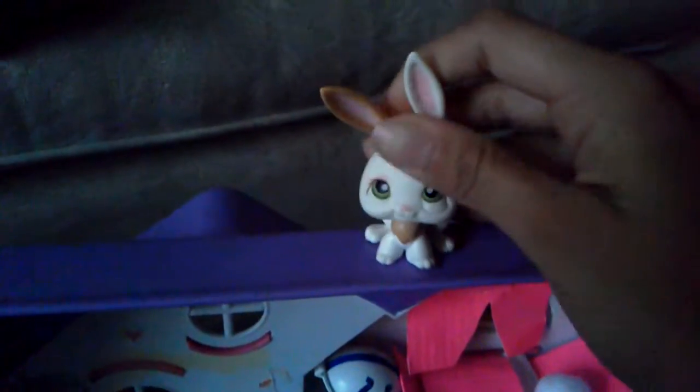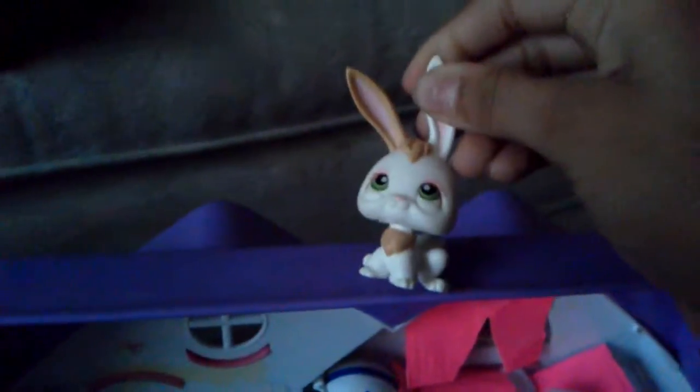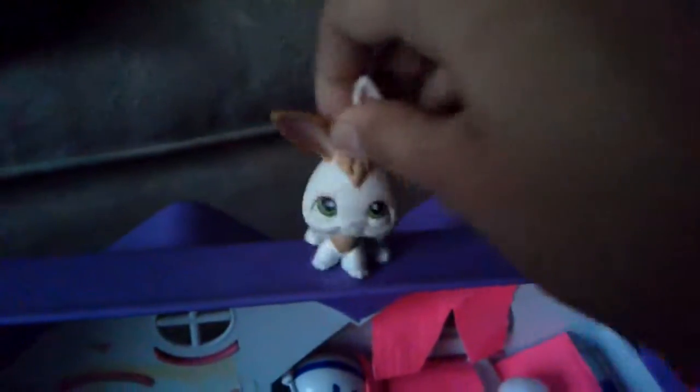Next, I have this bunny, and it's my sister's also. I'm pretty much showing my sister's. And she's a blue magnet. Yes. Some of these little pet shops are really rare. Why, Hasbro? Why?